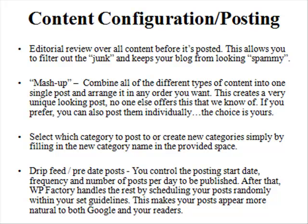You can also drip feed and predate your posts, so you can control when the posting starts, the frequency, the number of posts per day, and so on and so forth. Once you've made all those decisions, WordPress Factory then schedules your posts randomly within the guidelines that you've set. This looks more natural to both Google and your readers.